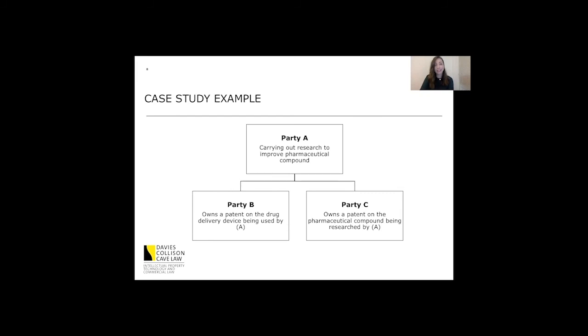As a side note, there is some indication in the explanatory memorandum that the Australian government intended the experimental use exemption to operate as it does in Europe. So although there have not been any Australian judicial decisions on this exemption, it may be that an Australian court would take guidance from European courts in interpreting and applying these provisions.